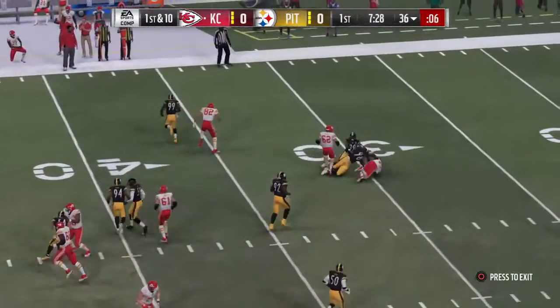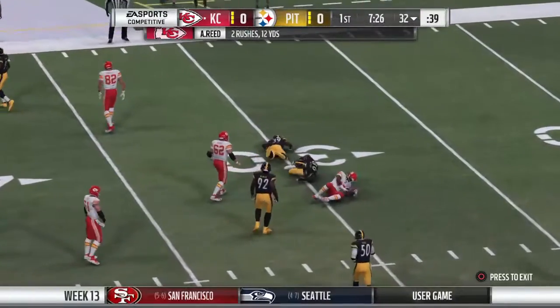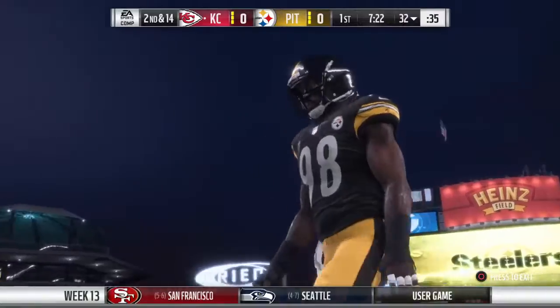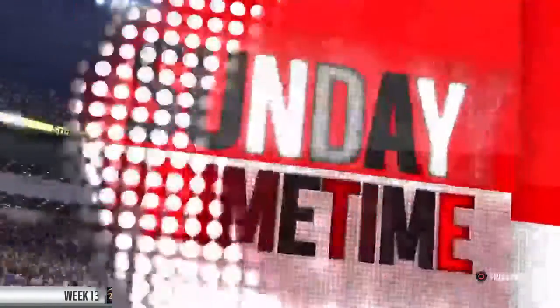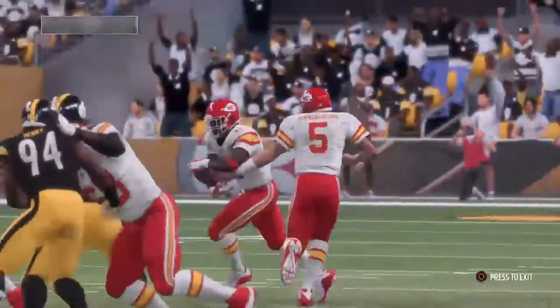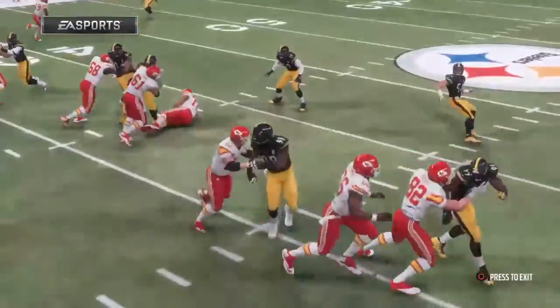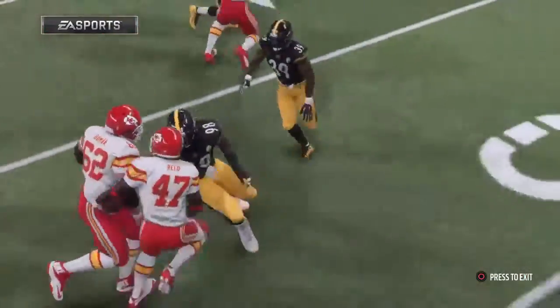Now they try the right side here. And he'll lose yardage. Brought down at the 32. It's a loss of 4 there, bringing up second down. That's a nice play by the defense, but the offense can't let that one play define them. Let it go, move on, and start over again.